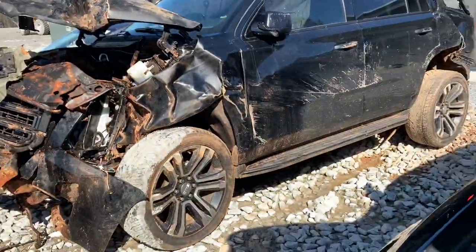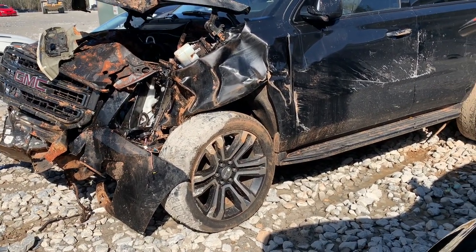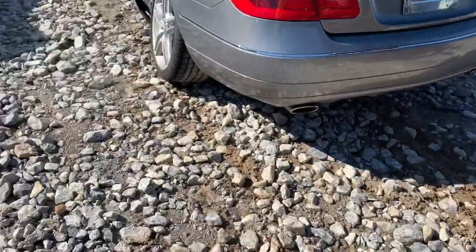Dang, what is that? That's not the new one, is it? I know that's not the new Yukon right here. Nah, that's not the new one.